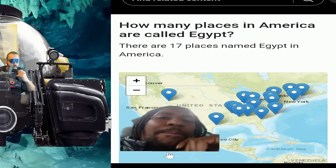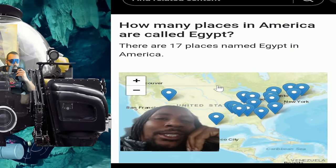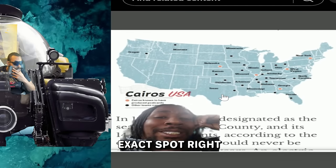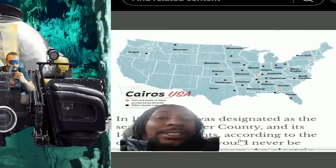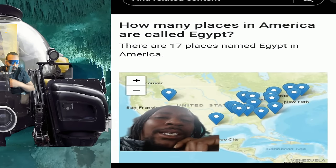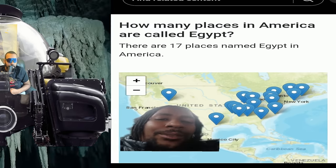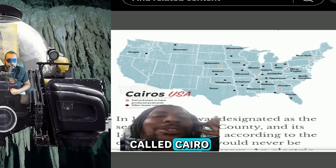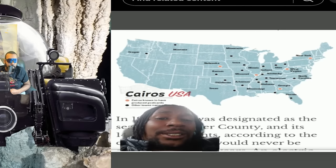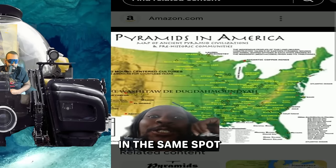Question of the day. How come all these places called Egypt, right? And all the places called Cairo is in the same exact spot, right? With these pyramids exactly in the same spot.